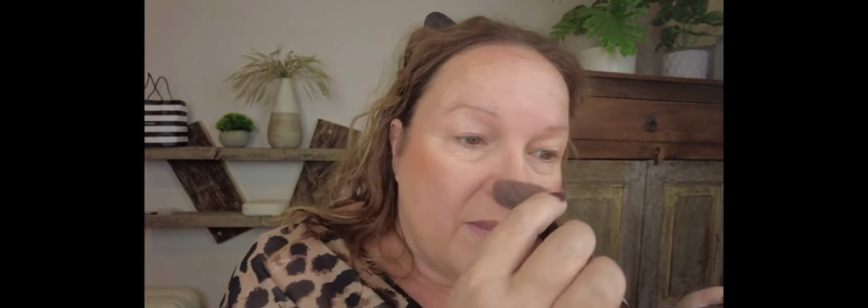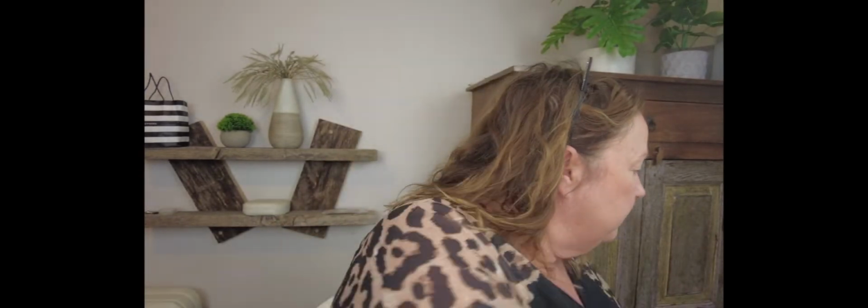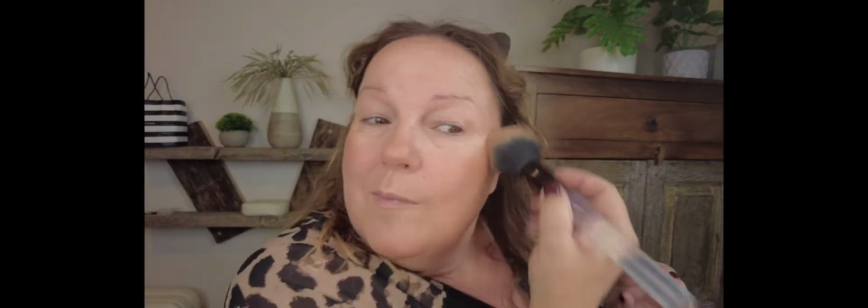Okay, get there. A little bit on my nose. Okay, a little bit on my chin. Now we're going to blend. Very, very softly. Just making sure the edges are seamless. Okay. Yeah, see, it looks patchy on the camera. It's not, it's perfect.